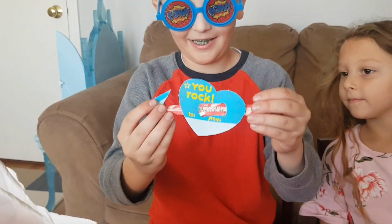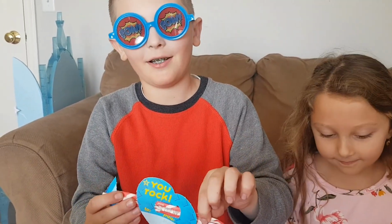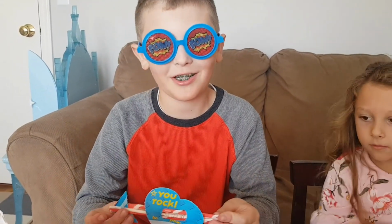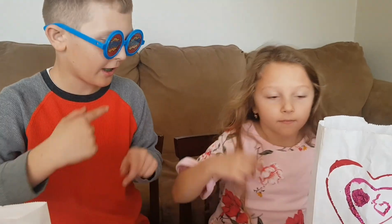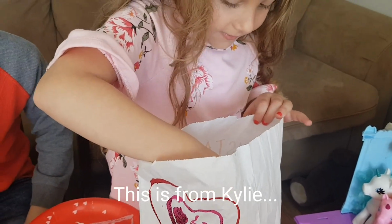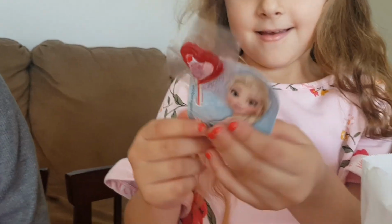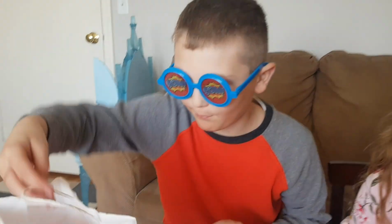It's pixie sticks. You can dip these. It's like sugar, but you can dip it into a cotton candy machine and then it makes cotton candy and it tastes really good. Okay, now it's your turn. This is from Kylie. Ooh. Her name is Kylie. Okay, now it's my turn.